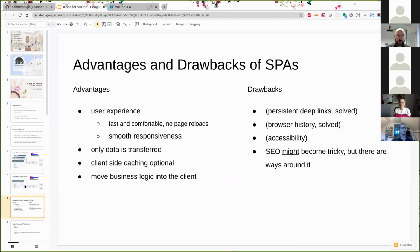So what are the advantages and drawbacks of SPAs? SPAs have a huge impact on user experience, I think. They are faster and more comfortable for users. They are faster because they don't have to load new web pages. And because they transfer data only from the API to the web application, you can do client-side caching and even move logic into the client. You can move load from your servers into the clients, for each client individually.